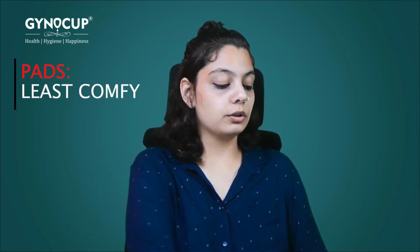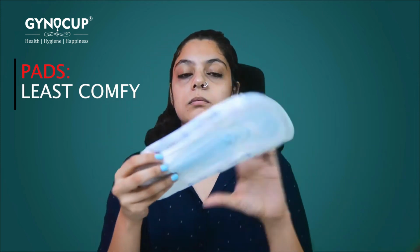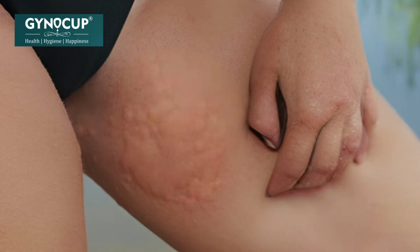Another parameter to consider is comfort. I have used pads, then I moved to tampons, and now I'm using menstrual cups. In my personal opinion, pads are the least comfortable, because of the whole wing areas and everything. I mean, it gives you severe rashes and irritation in your inner thighs. Plus, there's a constant feeling of wearing something, the feeling of wetness. And imagine feeling that 24 hours for say 7 days.